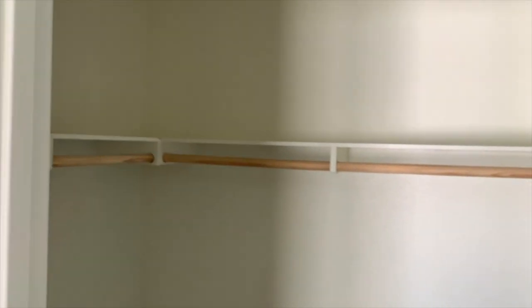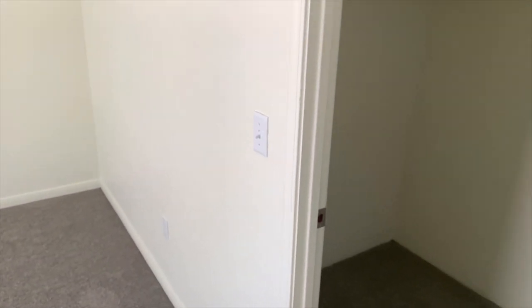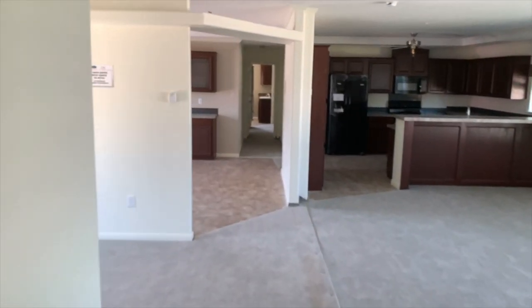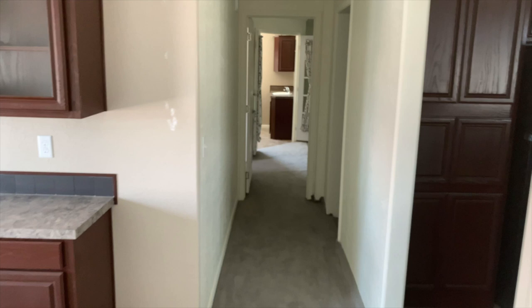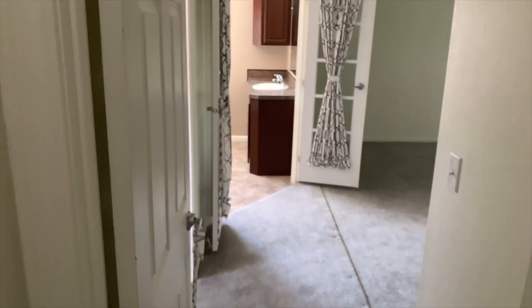Get in here and get you this closet, another walk-in closet. Third bedroom right here, y'all. Number three. So we got a four bedroom house. All right, what everybody's been waiting on. Let's get back here. Here it is, the master.